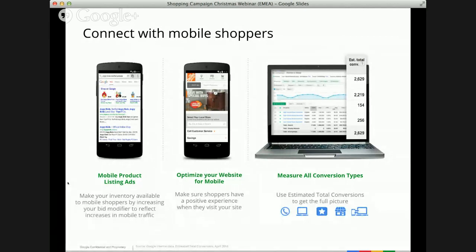Next, you want to make sure that you're optimizing your mobile website. Make it easy for shoppers to find what they're looking for and to compare products, and then most importantly, make it easy for them to check out. I've seen way too many sites on my own as a consumer myself where the checkout process is 8 or more steps. I get all these errors, and I can tell you I never complete those processes because it's just too time consuming and too frustrating. So check in with your cart flow and make sure everything is smooth and as quick and short and easy as possible. Last but not least, make sure you're measuring all conversion types in your AdWords account. We'll talk about how to use estimated total conversions to get the full picture.